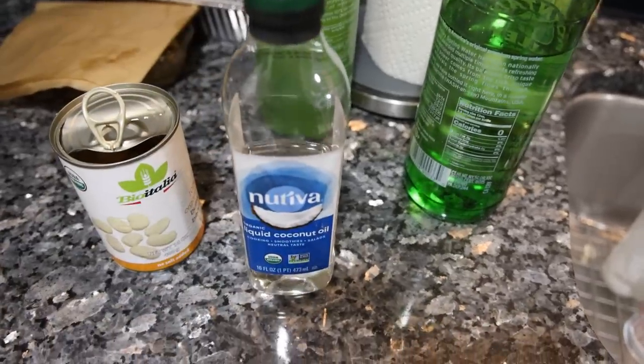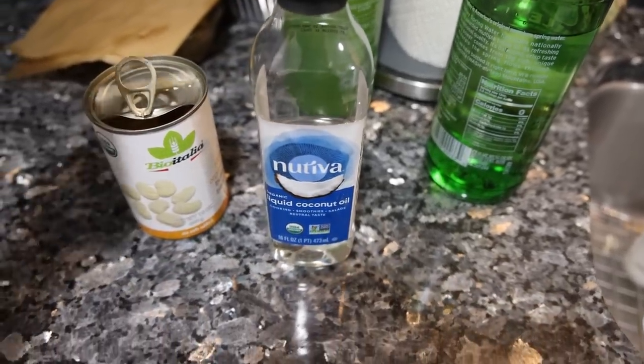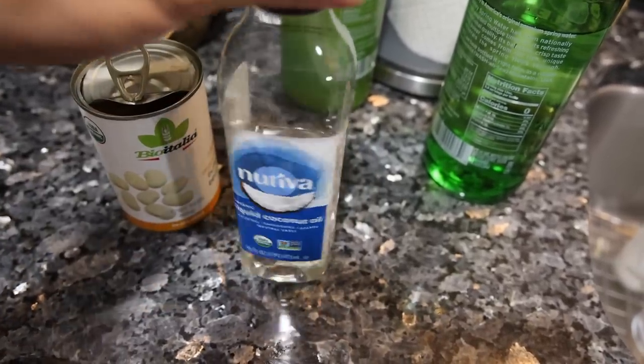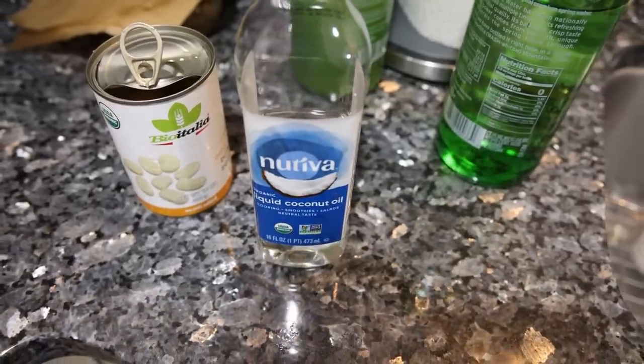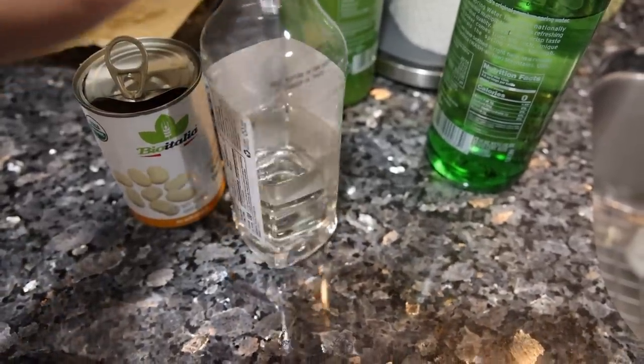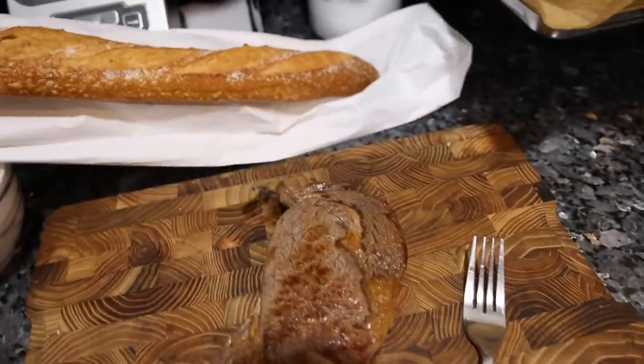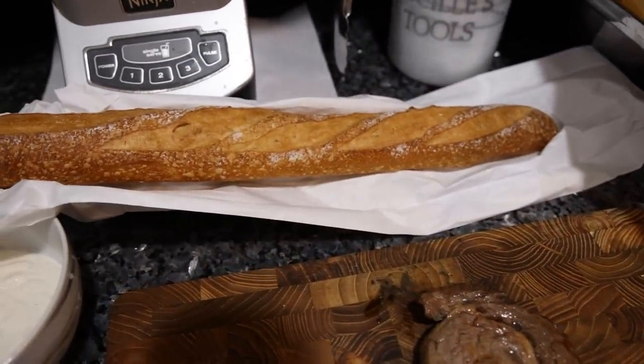Over here we have the white beans that were used in the mayonnaise, and this is the oil. Now, yes, this is bleached, deodorized, and refined, but until Frankie Boy gets his own farm and can feed the animals what they're supposed to eat and make very specific and special products, this is what we have for now.